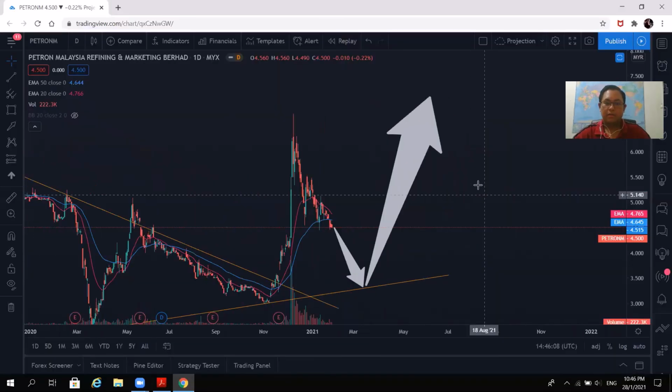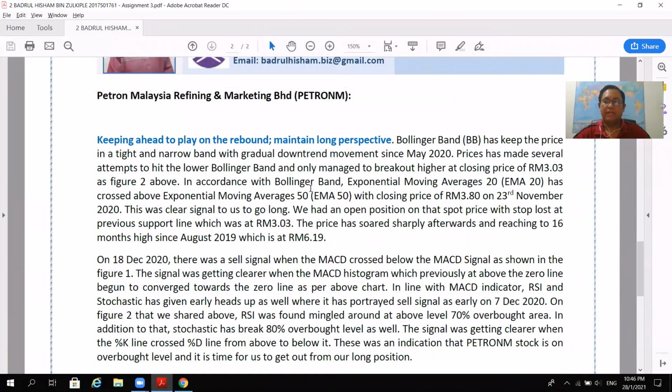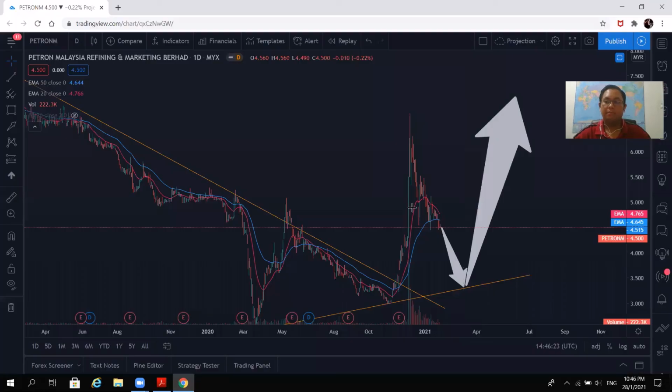Yeah. So that's it. So that is why we have given a heads up, or what we would say a tagging for overall, that we are keeping ahead to play on the rebound, which means the correction here, as we will maintain the long perspective. Our expectation for this Petron stock is still an uptrend, and not only that, fundamentally speaking, we know that with the COVID-19 situation currently, the vaccine breakthrough has given some sort of hope that the market is now recovering, especially the energy industries.